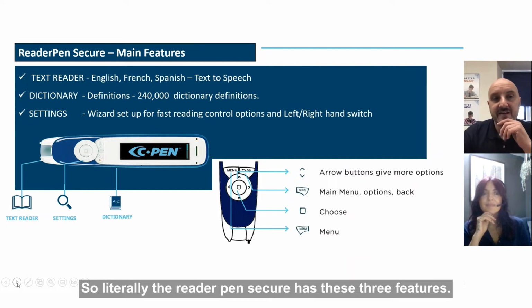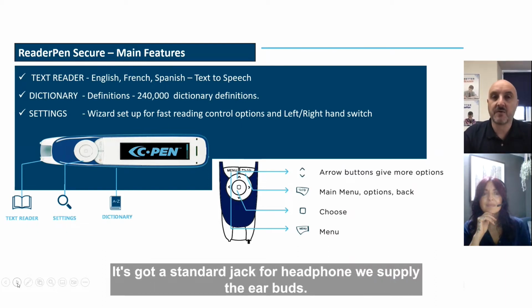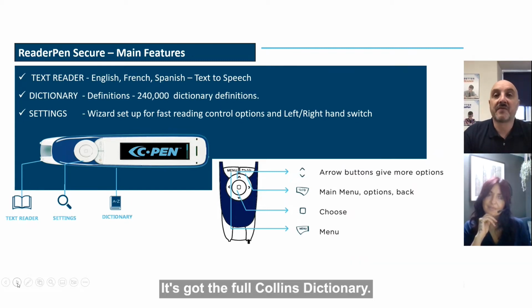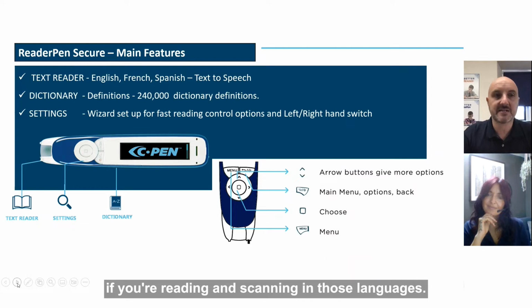So literally, the ReaderPen Secure has these three features. It's got the text reader, which will read out in English, French, and Spanish, full text-to-speech, and you can use headphones. It's got the standard jack for a headphone. We supply the earbuds, or it can obviously read it from the pen itself. It's got the full Collins Dictionary. It's also got the Oxford Primary Dictionary built in for the UK, but it's got French, Spanish dictionaries available as well if you're reading and scanning in those languages.